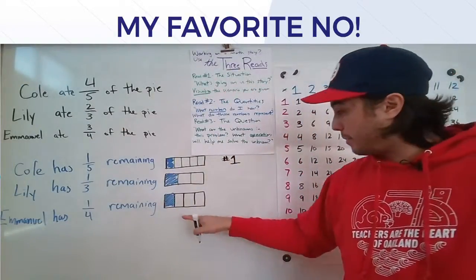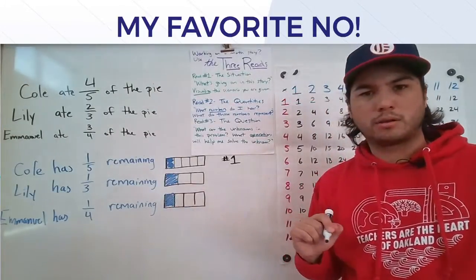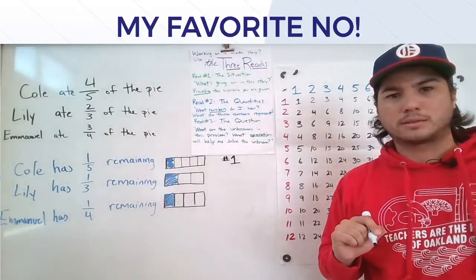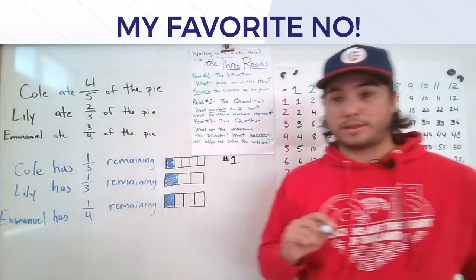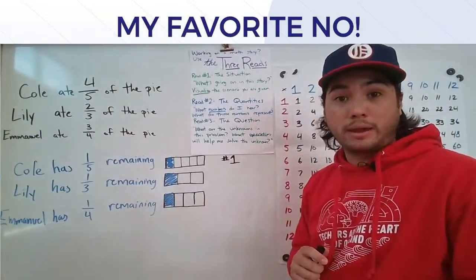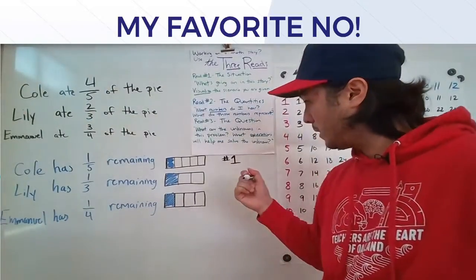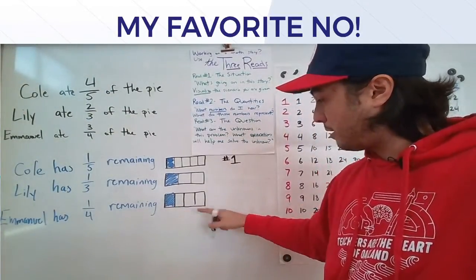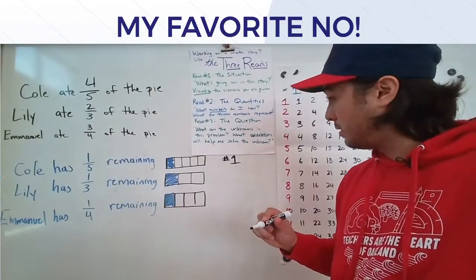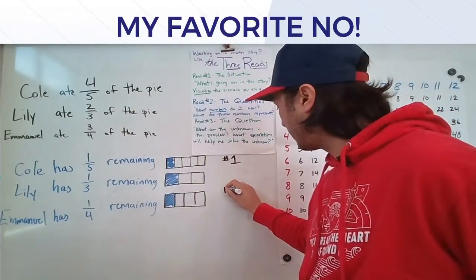And now we can compare Emmanuel's and Lily's. Is 1/4 or 1/3 less? Which one has less value? Because remember, we're thinking about the less pie is remaining, the more pie that they ate. And we can see here 1/4 is less than 1/3. So that must mean Emmanuel ate more pie than Lily.